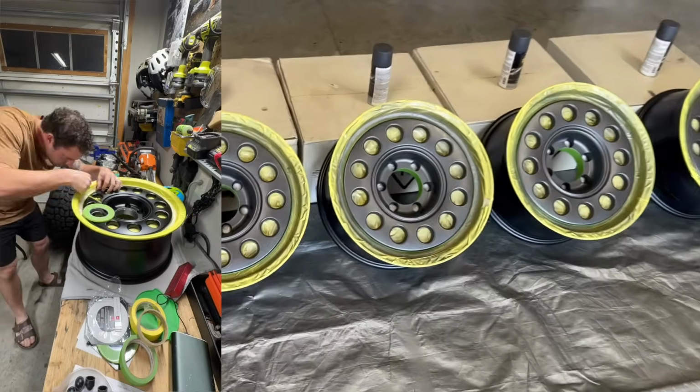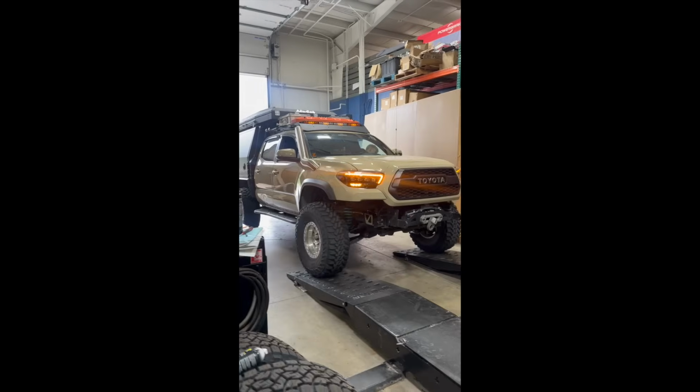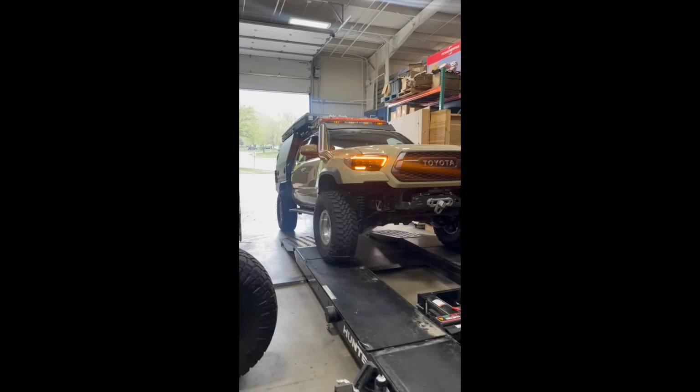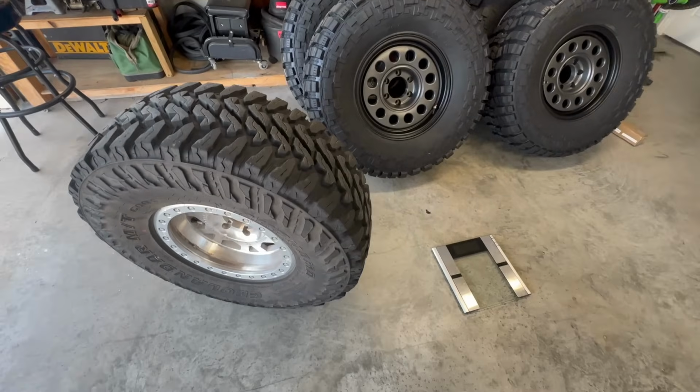Okay, a little progress update. Excited to try, man. Look like good stuff. All right, sneak peek of the Dirt King Plus 2 long travel. I mean, damn. All right, for science, we're gonna weigh.